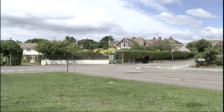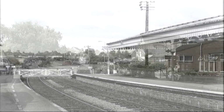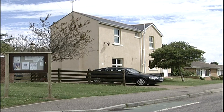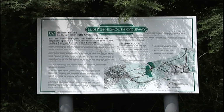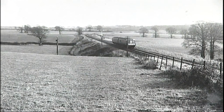In 1974, the station site at Littleham was bought by the local council for a sheltered housing project. Now known as Jarvis Close, the only remaining recognisable railway feature is the station building itself, incorporated in the new development. The trackbed between Littleham and Knowle has been converted into a cycleway and footpath. In 2005, it provides a popular recreational facility in this scenic corner of East Devon.